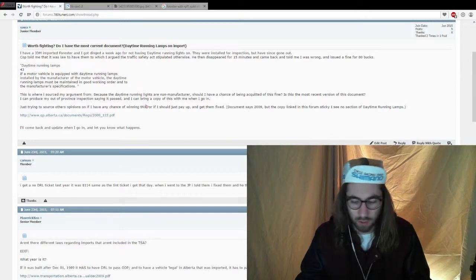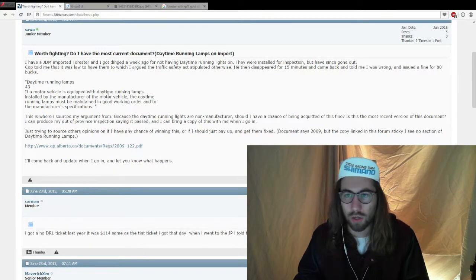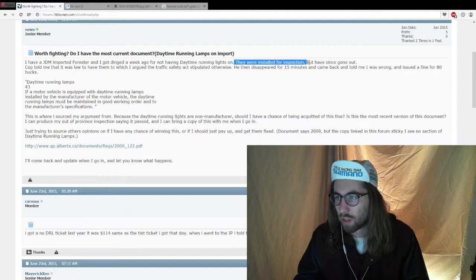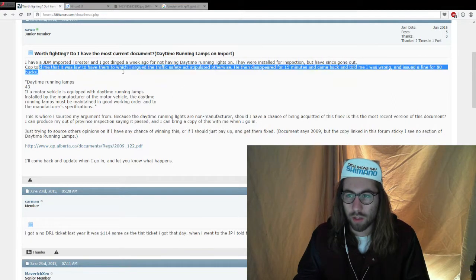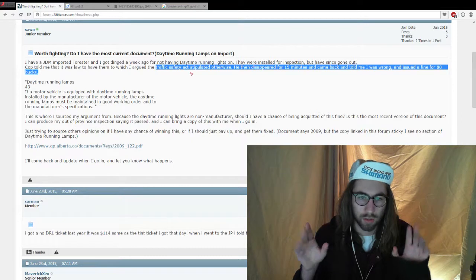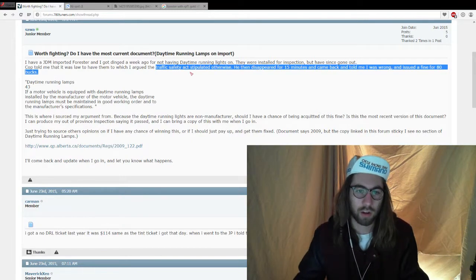I wonder if I can zoom in. Boom. So this is my spiel, I guess. I said I have a JDM Forester. I got dinged for not having the lights on. They were installed for the inspection, but have since gone out. The cop told me that it was a law, which I argued with because I looked in the Traffic Safety Act, which is the big document outlining all the regulations they have for cars and stuff in our province.